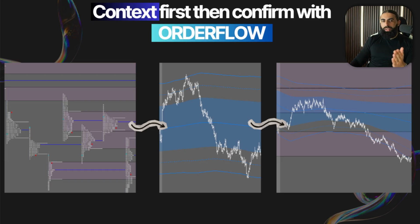A liquidity wall means nothing if you don't know whether price is likely to respect it or rip straight through it. Absorption, for example, means nothing if you don't know the broader context of what the market is trying to do. Context first, always. And Bookmap is the last step of the execution, not the first step of the analysis. Build your narrative, identify your location, understand the structure, and then when you're ready to pull the trigger, that's when this tool becomes the difference between a good trade and a precise one.